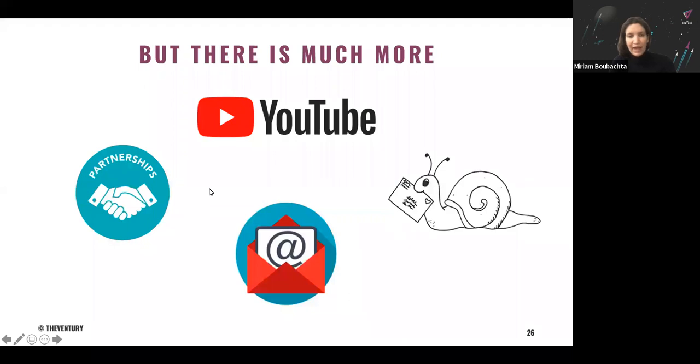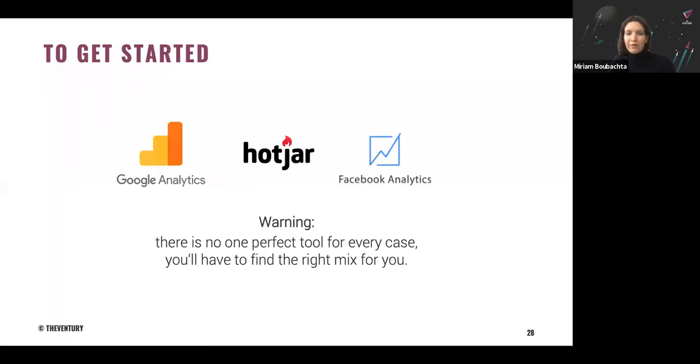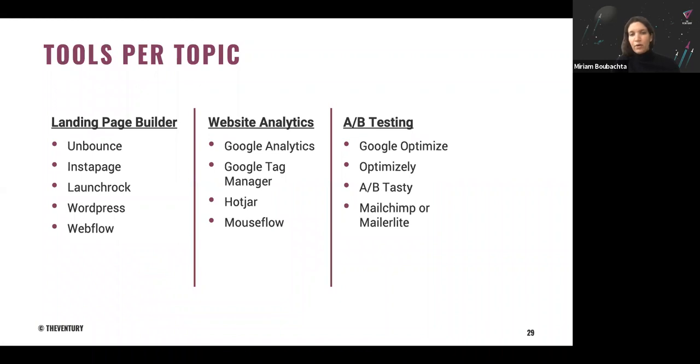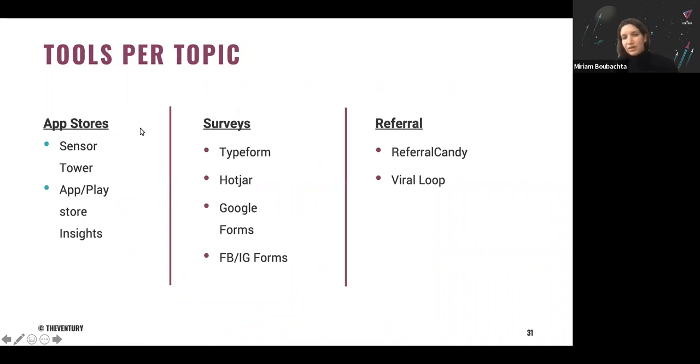And what I added here, but I'm not going to talk about in detail, is different tools for different things. You will all get this presentation afterwards, but I always think it's useful to have an overview of different tools for different things you might need. So I just added it here, be it A/B testing or website analytics or UX and UI performance, social media. It's a massive list. I'm not getting into detail.